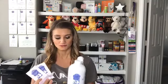So, laundry love bundle, okay? And this is shimmer. This is one of the new scents, and I'm really excited to try it because shimmer's like my all-time favorite in the body line, so like in the lotion, the body wash, that kind of stuff. So I'm really excited to try it in laundry.